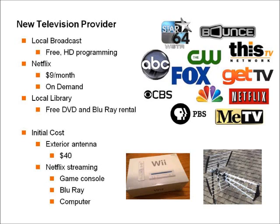It's great. I also use my local library. I know that sounds funny, but it's amazing. I'm going to go into that more in a minute, but you get free DVD and Blu-ray rentals. There's a ton of content. If you haven't been on broadcast television since it went digital, you can't believe the channels, regular channels, movie channels, you name it, you need to check it out. So the only cost here is an exterior antenna. I bought one for $40 at my local electronics store.